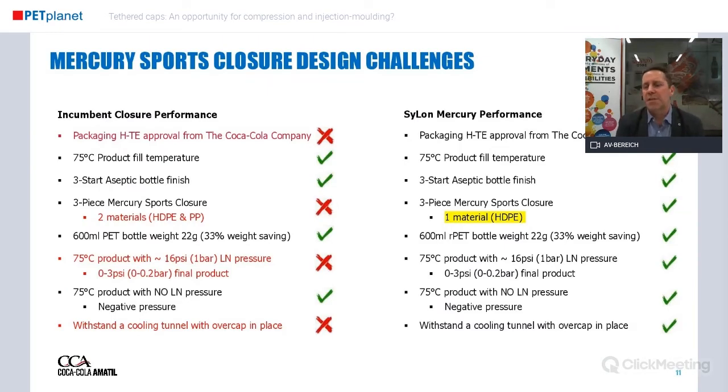So if we look at the outgoing closure compared to the Silon closure, which we introduced in 2018, neither Bericap nor Corbaglia actually achieved full Coca-Cola Company packaging approval. They could both handle the 75 degree product fill temperature, both obviously suited to the three-star aseptic finish. Both of the caps, the Corbaglia and the Bericap, are designed with two materials as discussed. It's not great for our recycling stream, which is why we looked to design it differently when we made the Mercury, which I'll go into.